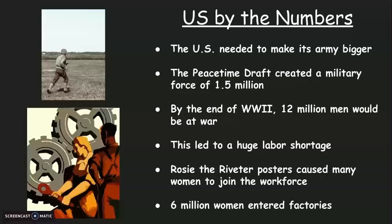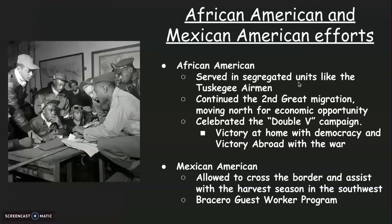But you know the math. If you have 6 million women and you have 12 million shortages, and it might not be 12 million, it might be less, but if you have that many shortages, who else is going to take the place of all those men who went out to war? Well, don't forget, you have other groups of people in the United States. One of these groups of people were the African Americans.